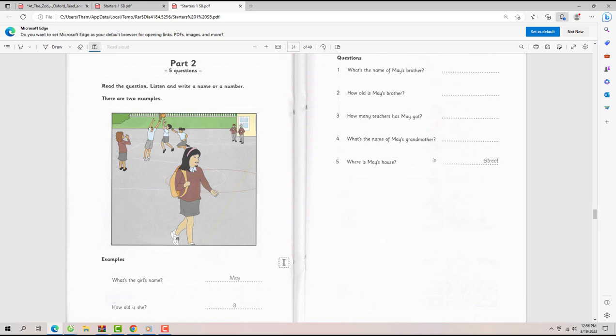Hello. What's your name? My name's May. And how do you spell your name? It's M-A-Y. Thank you. And how old are you? I'm 8 years old. Pardon? I'm 8 years old.